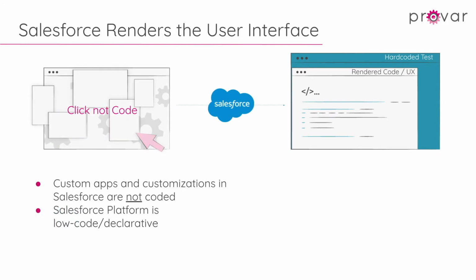Salesforce is a low-code, declarative environment. Developers do not code customizations or even custom applications. The user interface is rendered automatically by Salesforce, which is a crucial benefit of Salesforce and explains how customization created several years ago will appear today with an up-to-date user interface, technology, and design.